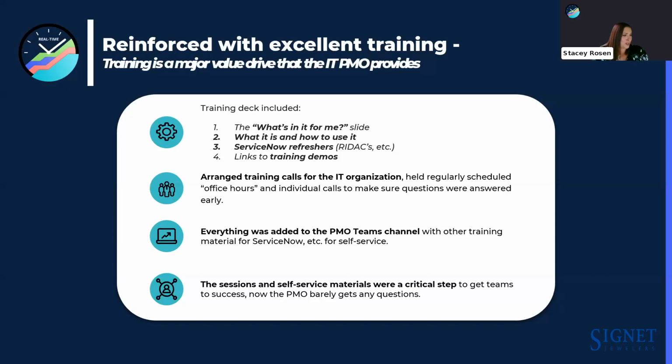And then it gave us the opportunity to do some refreshers with our team. And so they understood how to use the RIDAC log. Some people had never entered a risk or issue or action or decision in ServiceNow, and that's our system of record. So it also gave them, we created some demos and recorded some demos. It gave them access to self-teach. So we arranged as a PMO all of those training calls. We recorded those demos. And we offered some office hours for people to come and ask questions and sit with them real time and share screens and really demo for them how to use the tool.